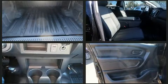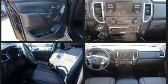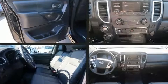Nissan also prioritized safety and security by including dual front impact airbags, traction control, and 4-wheel disc brakes with ABS.